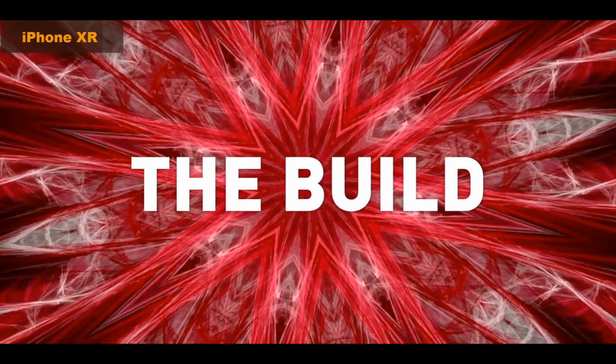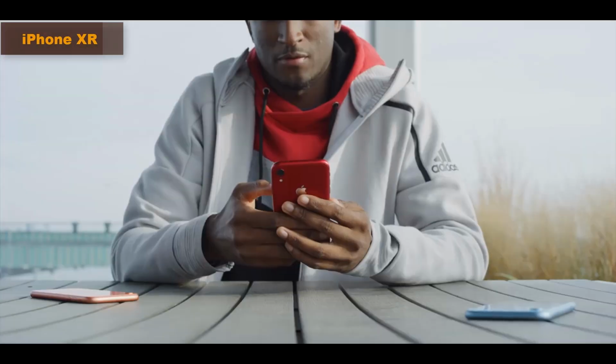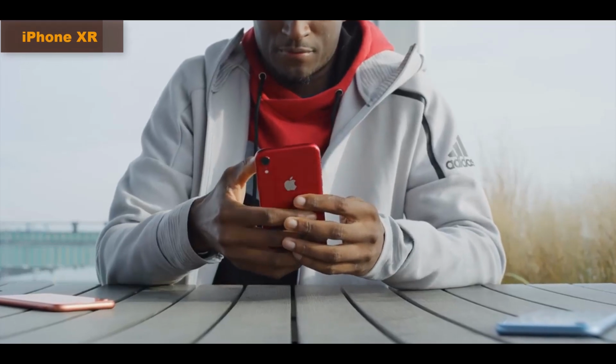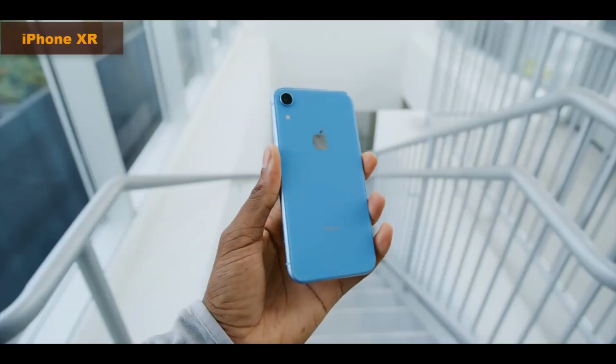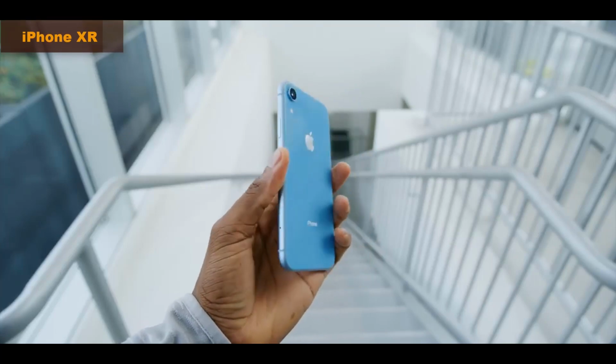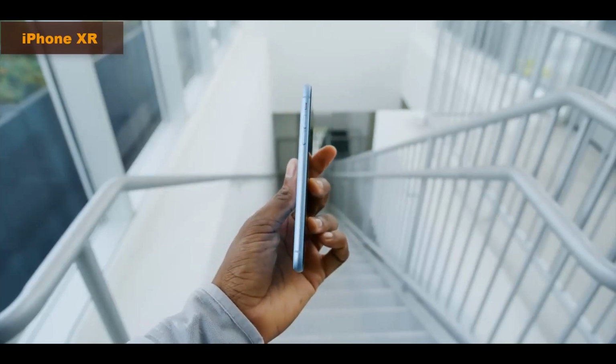And then the build. The iPhone XR is made from different materials and it's built differently than the XS, even with pretty much the same looking design. There's no stainless steel here. iPhone XR has anodized aluminum sides, which means they can color match them to get it to match the glass backs. And yes, there are the 6 new colors.